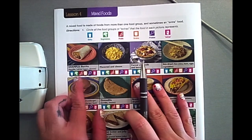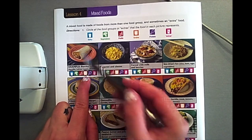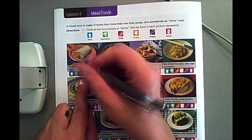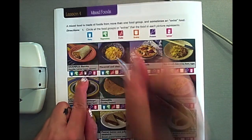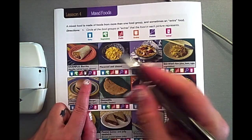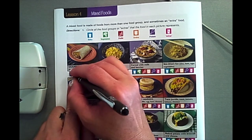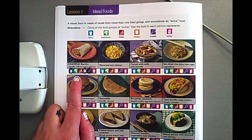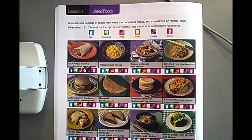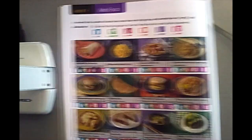So for example, this is a burrito. It has the tortilla, and that's part of the bread group, the grain group. Then it has beans, which is part of the meat group, and then it has cheese, which is part of the dairy. So if you can tell, that's all colored. Now, I think I'm going to color mine in instead of circle it so you guys can see it a little bit better.